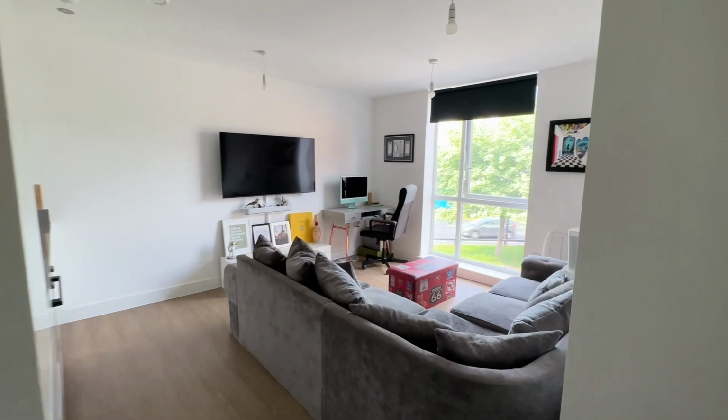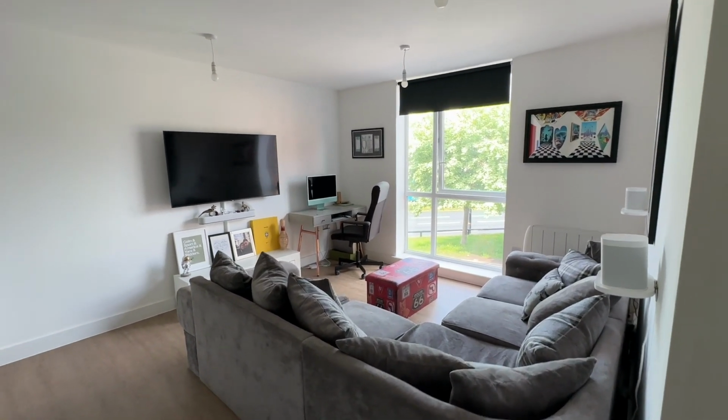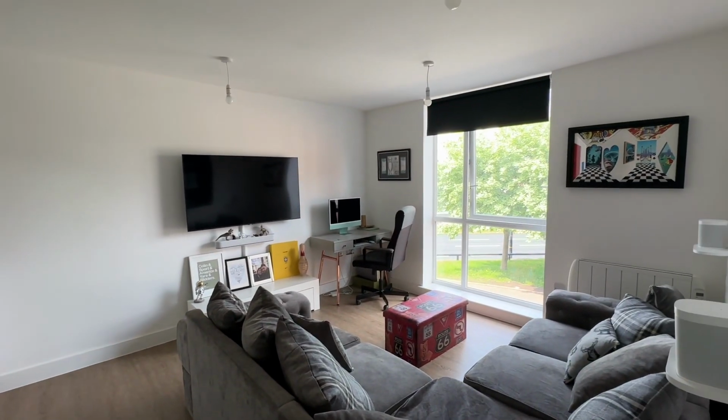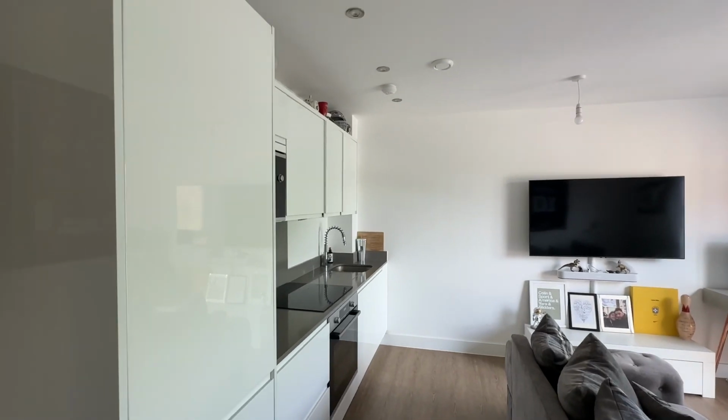So as you can see, nice big window there, full floor to ceiling window, allowing lots of natural light to flood this room. And as you can see, we've got a huge corner sofa there, and we've still got plenty of floor space as well. Great height ceilings. And then we've got our kitchen area here.